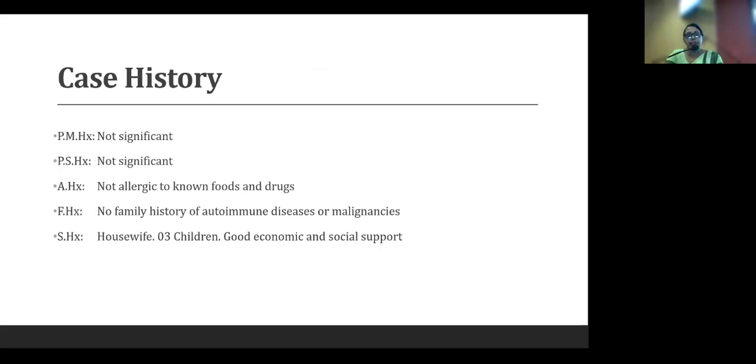There was no significant past medical or past surgical history. She was not allergic to foods and drugs, and there is no family history of autoimmune diseases or malignancies. She is a housewife. She has 3 children. She also has good economic and social support.